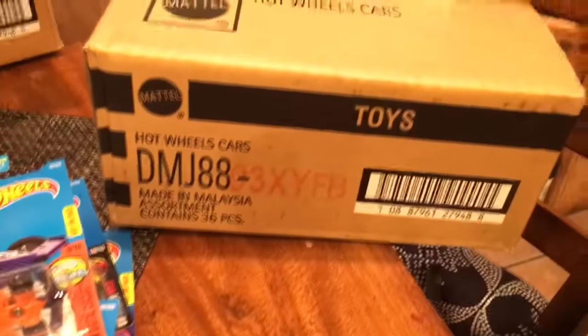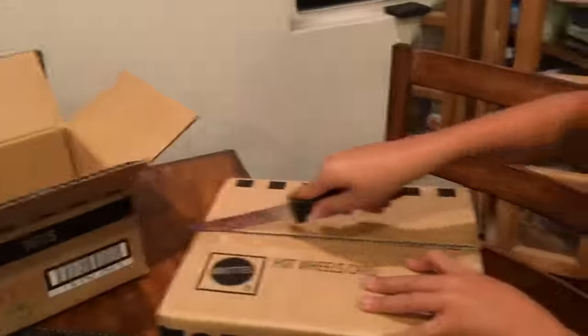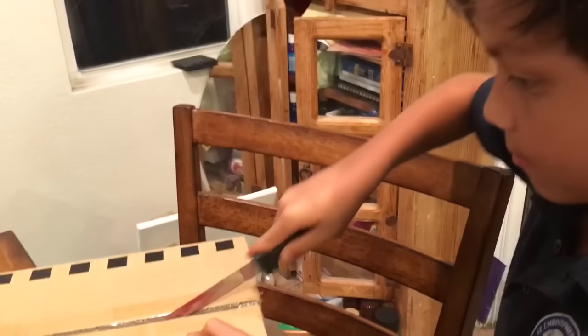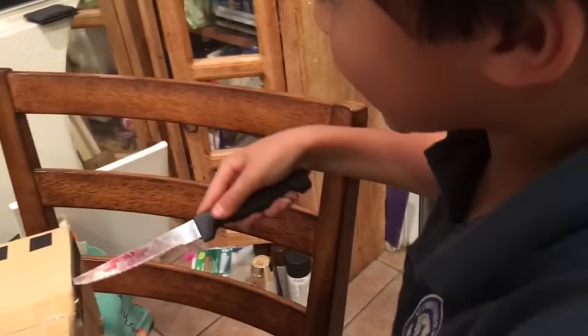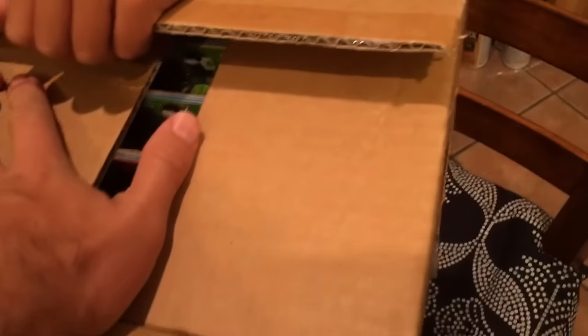Okay, let's open the next one. Let's see. 93, hold on. Watch your fingers. 93XYFB. 93XYFB. Can it be possible that we hit another Super? We will see. Let It Shine. Open this one. Open the door.